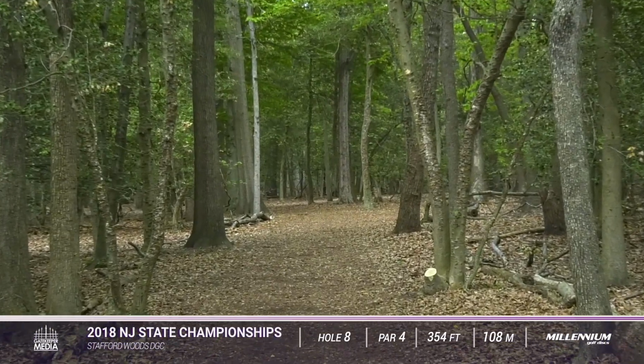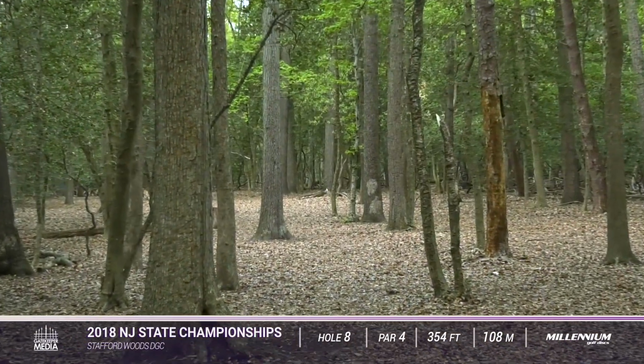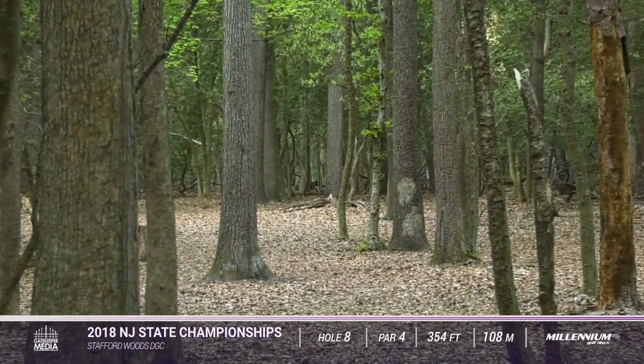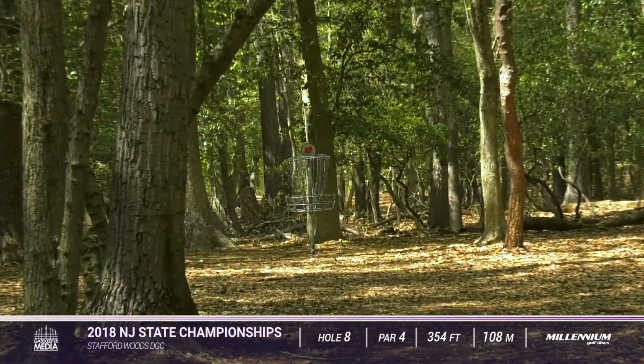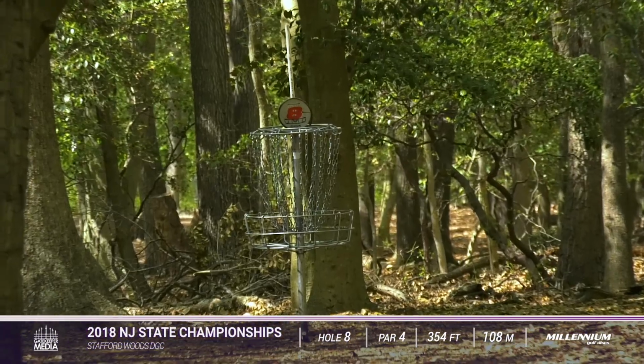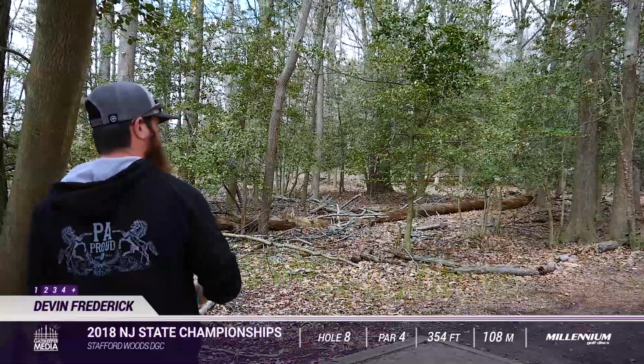Hole 8, going to go straight down the gut here. Par 4, 354. You know that's a very tough hole with a lot of trees if you're looking at a par 4 on a 300 foot hole, basically. It's basically a horseshoe to the left here. And like I said, just a lot of trees to go through.